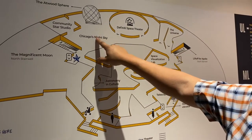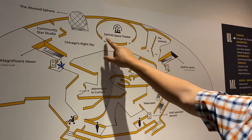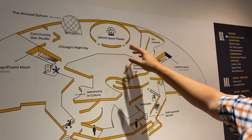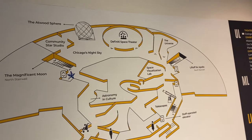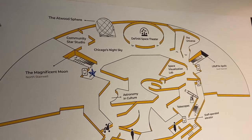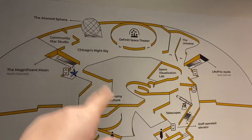So now we're going to come across the Chicago nightlife and then the Chicago night sky. The life, yeah. And then your universe and everything. And the Atwood Sphere is right here and the Definity Space Theater. We're not doing a show.